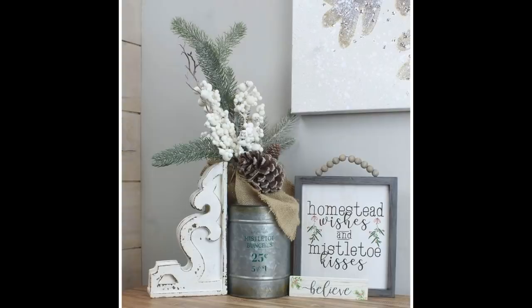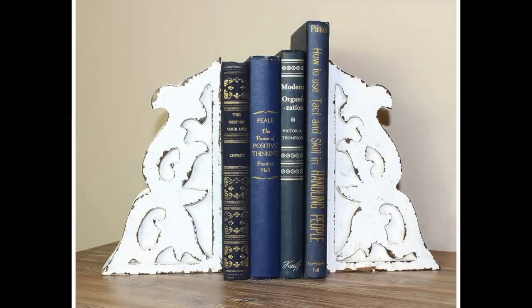I was able to find two really unique white chippy corbels. If you've been around here a while, you know I love decorating with corbels, and I thought these were a really good price. There's a larger size and then a smaller size, and you can use these as bookends. I have two in my kitchen right now that I'm displaying my cookbooks with. I use them to style on shelves. They're just so amazing, so I'm going to get those as well. I'm really interested in the smaller one just because I love the shape of them.